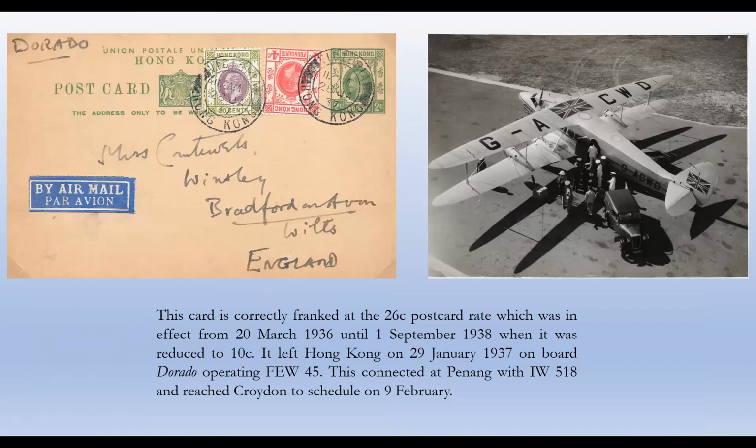And lastly, a rather clean, attractive card sent at the 26 cent rate with Dorado indicated in the top corner. And there's a press photograph of Dorado taken in 1937 showing the very prominent Union Jacks they were hoping would persuade Japanese fighter pilots that it was a civilian aircraft and not a Chinese fighter aircraft. It didn't always work because, of course, later on, Dardanus was forced down by the Japanese. But that is it. All I've managed to find in 30 years of collecting.